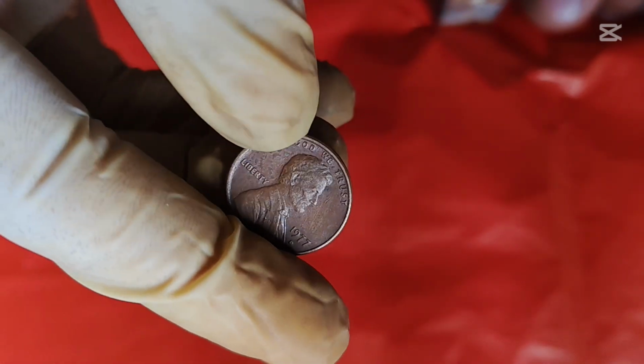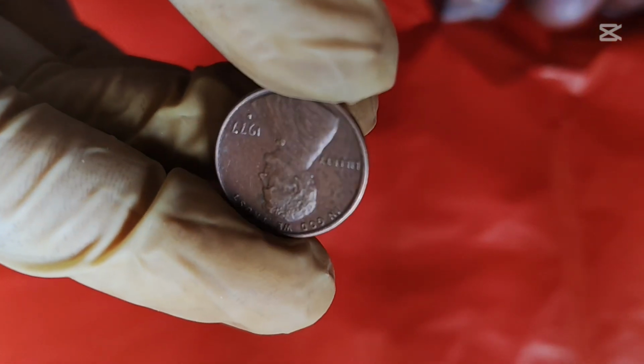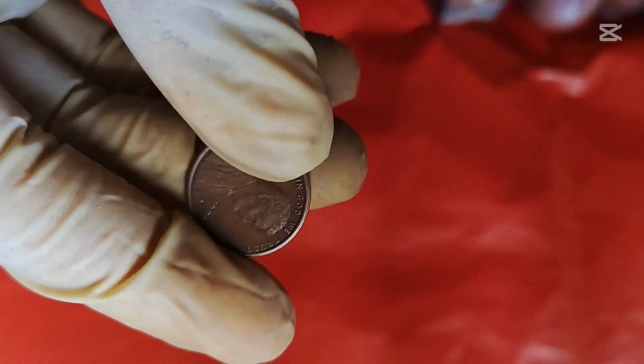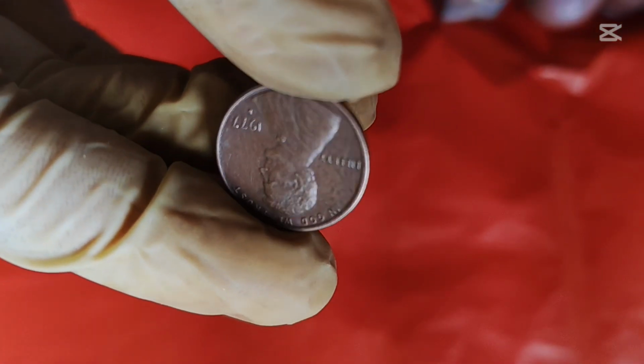Off-center strikes. If the coin was not properly aligned during minting, it might have an off-center strike, which can make it highly collectible. BIE error. A small die break between the letters B and E in Liberty creates what collectors call a BIE error. These small details make a big difference in value.